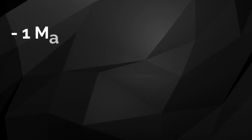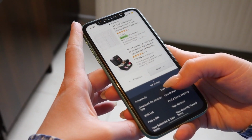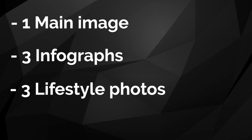The kind of images you're gonna need are, number one, you're gonna need one main image. This is gonna be the first image that your customers see. This is gonna be your clickbait image. The next one is going to be 3 infographics right after that. These infographics should entail the product benefits and features. And then the last 3 from there, so you should have a total of 7 images, should be lifestyle photos of the product actually being in use.